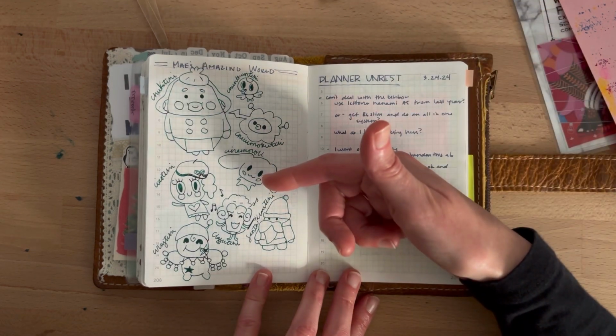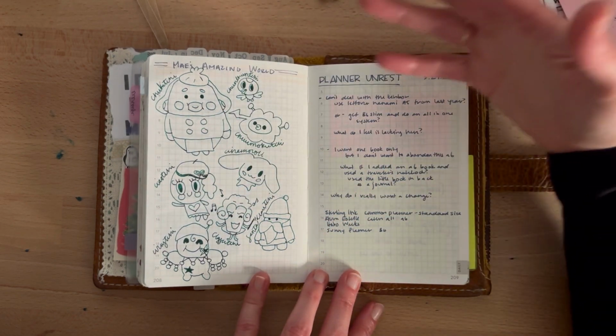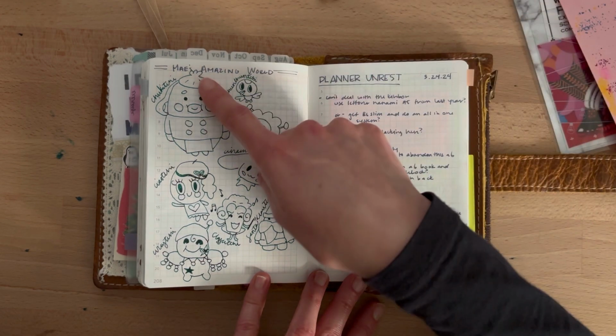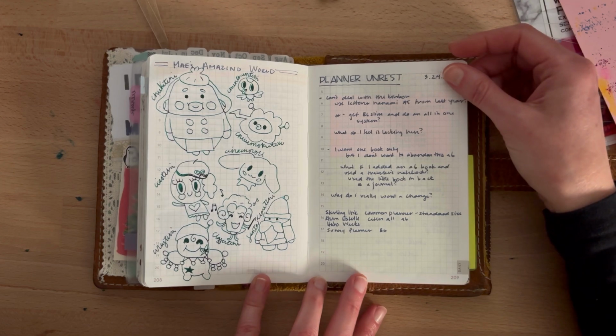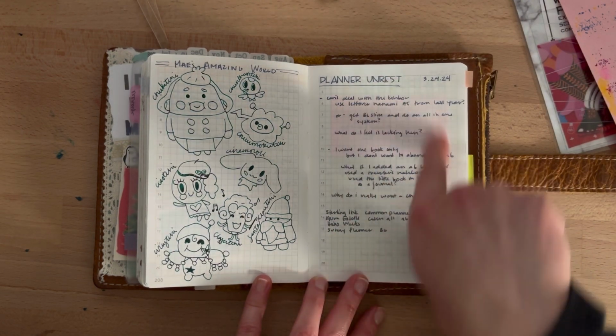My daughter loves Tamagotchis, like loves them. So we do a lot of drawing of Tamagotchis. Again, this was supposed to be something else and I didn't use it, so I just came back and filled in with drawings. Oh yeah, planner unrest. This is the page I was talking about.